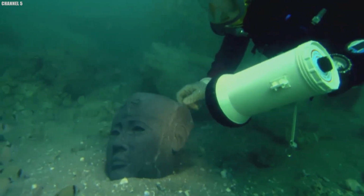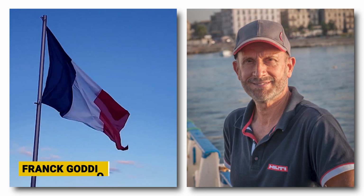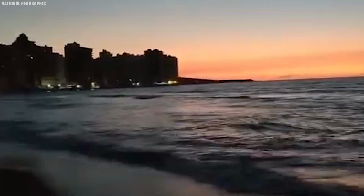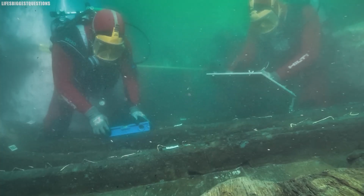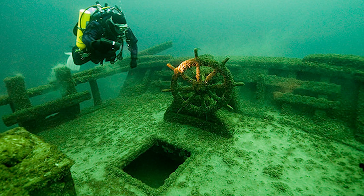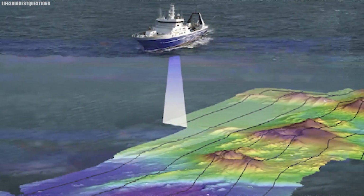The Institut Européen d'Archéologie Sous-Marine, led by the French underwater archaeologist Franck Gaudiot, has been actively surveying the waters of Abu Qir Bay. Their efforts eventually revealed that the submerged ruins belonged to the legendary lost city of Canopus after thorough excavations were conducted. Using advanced underwater archaeology methods, including sophisticated sonar technology and magnetometers, Gaudiot's team uncovered significant structures hidden beneath the seabed.